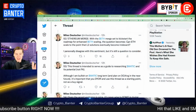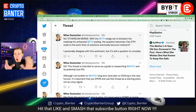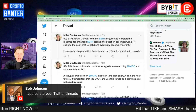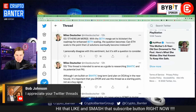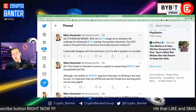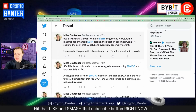The third major caveat is the Ethereum Merge. This is a genuine concern, and it's one of the concerns I had with Polygon in the beginning. Personally, I don't think it's a huge one. I've started to realize where Polygon slots in now. But one major argument is that the Ethereum Merge kicks off a new roadmap for enhanced ETH scaling through sharding, obviously coming a bit later down the track. And the question becomes, can Ethereum eventually scale to the point that layer 2 solutions become irrelevant? Like one day, are we going to see layer 2 solutions not be needed because Ethereum can scale?